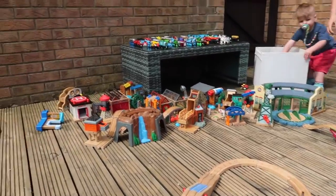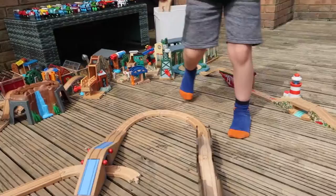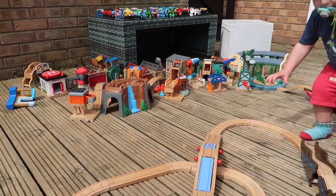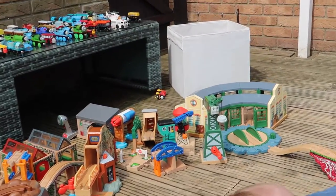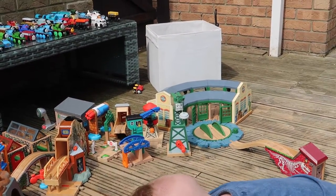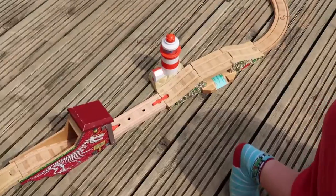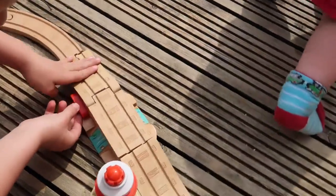Still got loads of track pieces left? Yeah. So far we have Tidmouth Sheds over there. And then it comes onto the Dino Hill. And then it comes onto Bulstrode's lighthouse. Yeah. And I know what Bulstrode's lighthouse does.